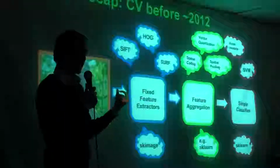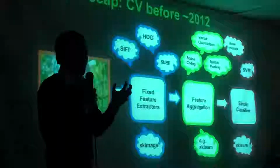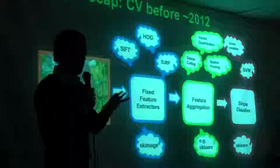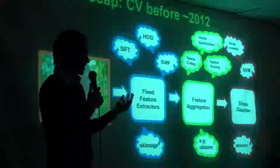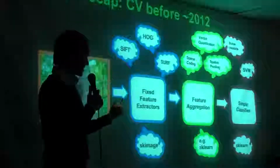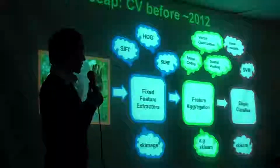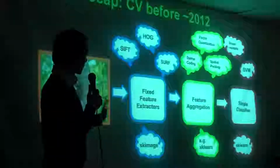This goes into a feature aggregation module, which basically models the structure of the distribution of these key points, because they do still live in a high-dimensional space. So we do some sparse coding or clustering in order to get a grip on this distribution. And based on that, we have hopefully a linearization of the problem. Is this object there or not? That is how it looked before 2012.